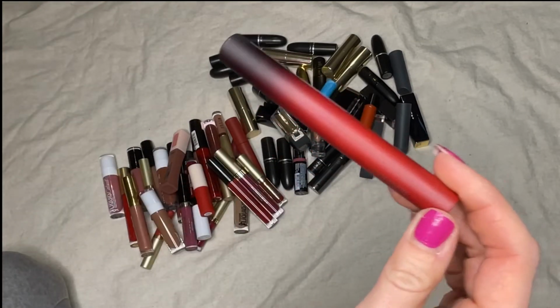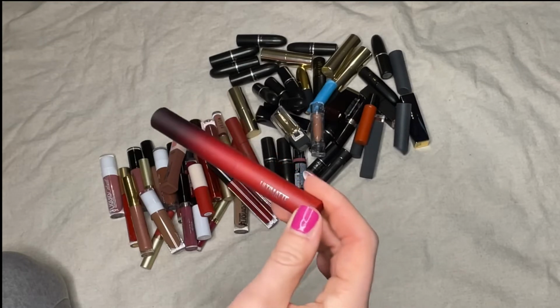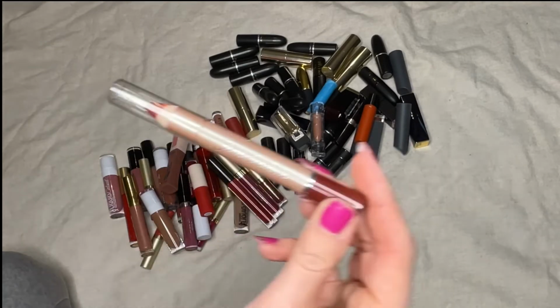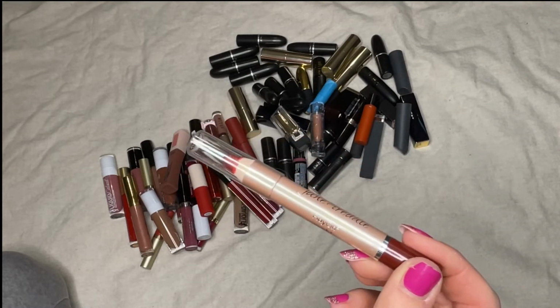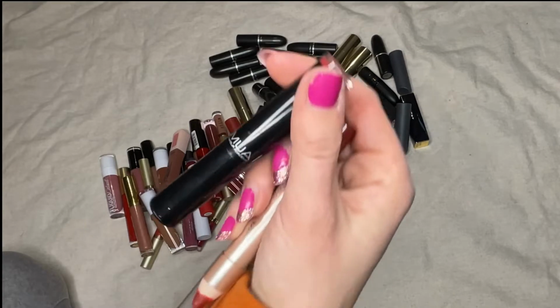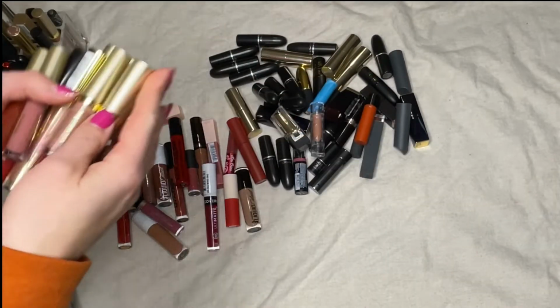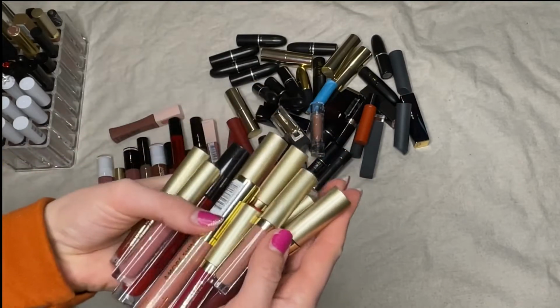This is the Maybelline Ultra Matte Lipstick. It's just a color I'm not going to wear. It's newer, but it's just not a shade I will wear. Jane Iredale lip pencil. I'm just not likely to wear these chubby crayon pencil things. And then I have a lipstick from Makeup Academy, which I don't think even exists anymore. So time to go.